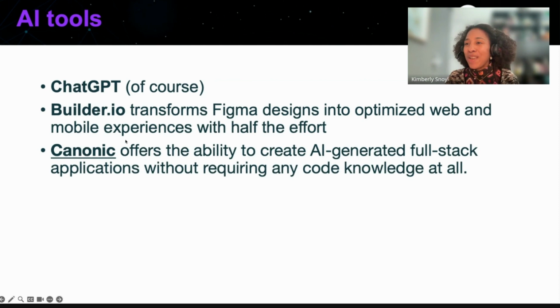The next tools I am going to look into, which I also looked into a little bit but not for a lot of time yet: Builder.io, which transforms Figma designs. The design I showed you in the beginning is in Figma. It transforms Figma designs into optimized web and mobile experiences with half the effort. That last part, half the effort, is something I missed. I thought I would just click, boom, and there would be code. But unfortunately, you still have to put in some effort. So I will see if there's another tool or another way to transform the design we made in the UX Testing Guild into real code.